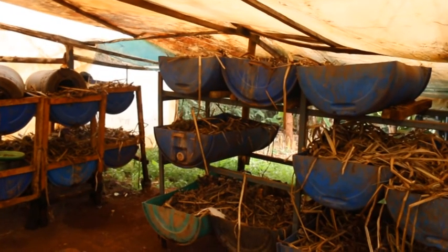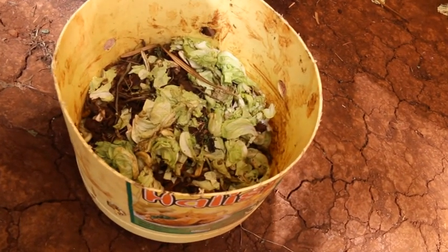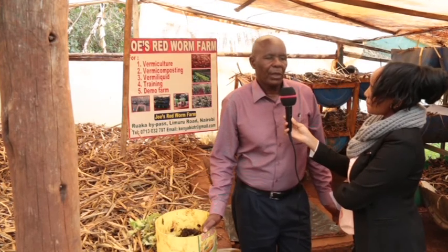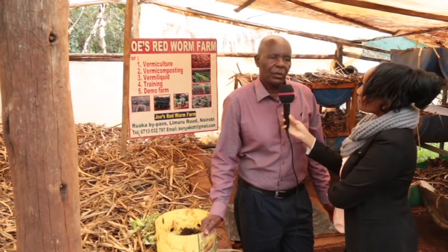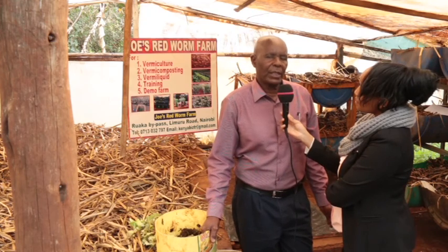And what do these worms feed on? Earthworms feed on decomposing matter. We feed them from the weeds when we are doing farming. We also feed them with manure. Goat manure, cow manure is also very good food. You can also feed them with fruit waste.